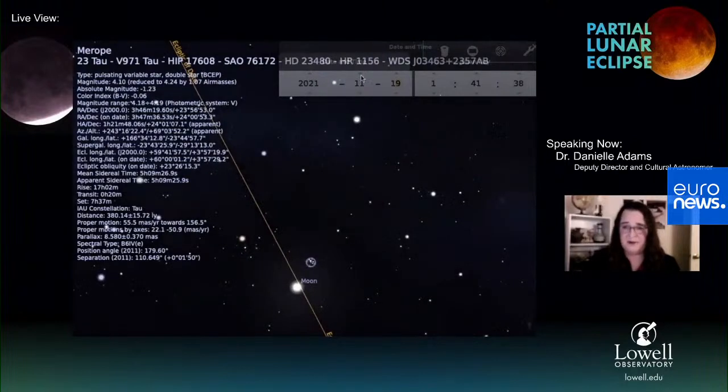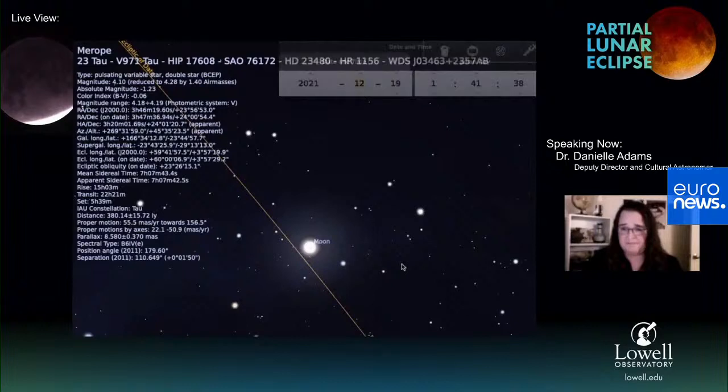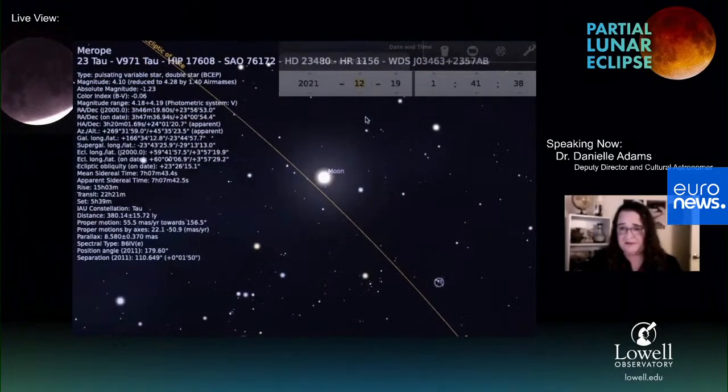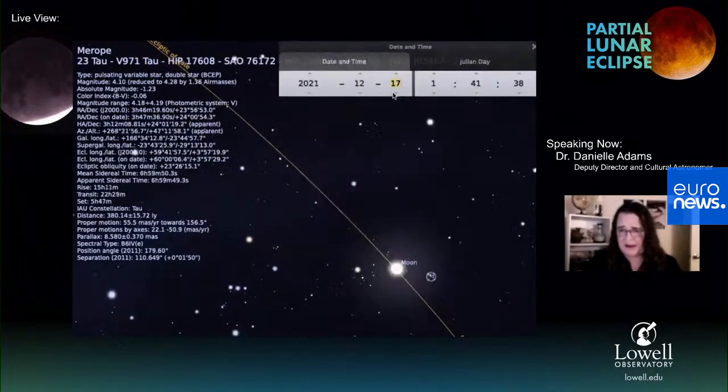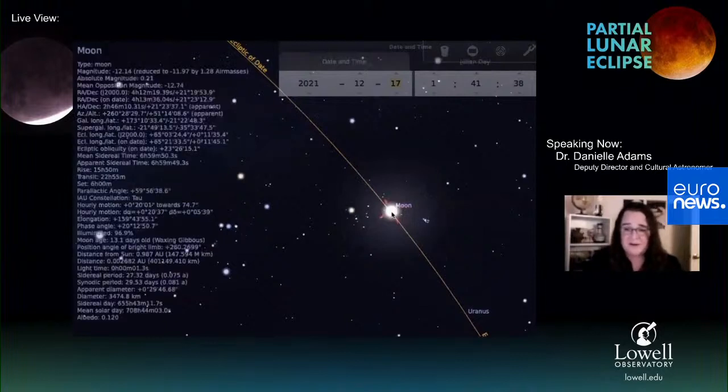So I'm going to go one month, and we've got the Pleiades down here. So let's back up. All right. So we've got the moon near the Pleiades on December 17th. But here, the moon now is 97% illuminated. So this is what we would call a gibbous moon. It's not all the way full. Let's go another month.